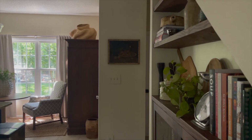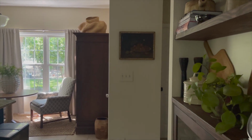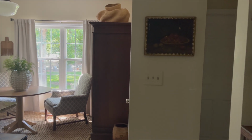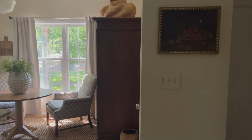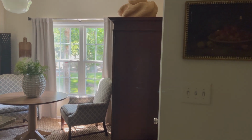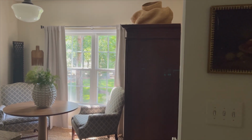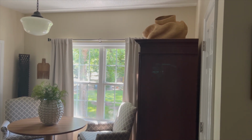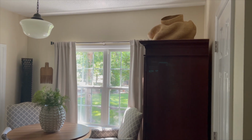Another space that I want to show you before we go is our little breakfast nook, which I absolutely love. Before I moved in, there was just a glass table here, and there was a fish tank that he had as well. But then once I moved in, I just thought this would be a really great area for us just to hang out. If he's cooking, I'll sit here and chat with him.